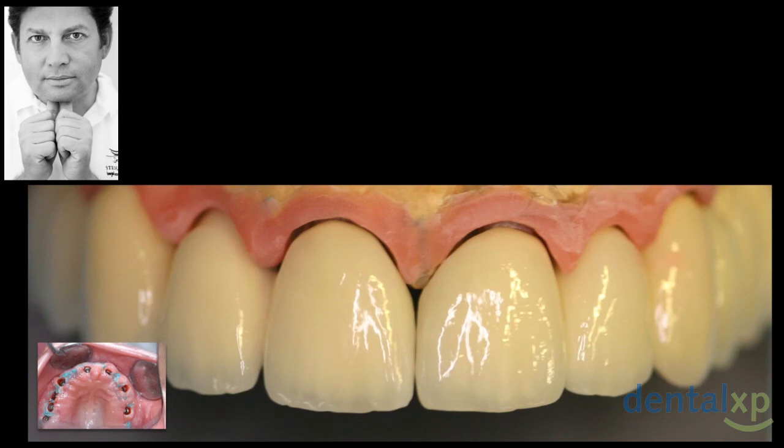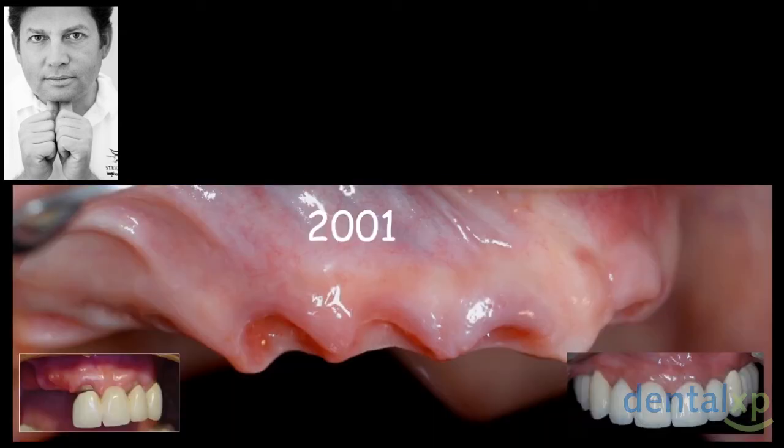Now let's go back. So you see, additive frame. This is the frame for my soft tissue. I have to stay within these borders. And if I do that in a delayed implant placement, this is a patient we had a denture, this is what I can get. Now, these pictures are very old.